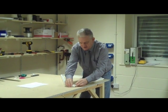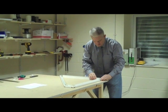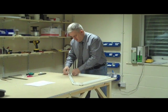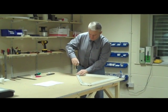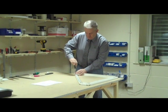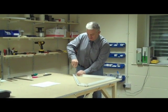So once that's in position, quite happy with that. So what we're going to do is tighten these flexible joints down. There's a little bit of forgiveness once we come to fit the blinds, but it obviously wants to be as accurate as we can get it here.